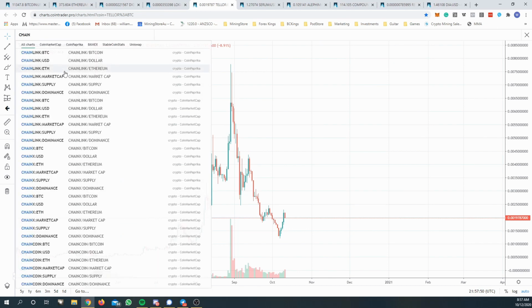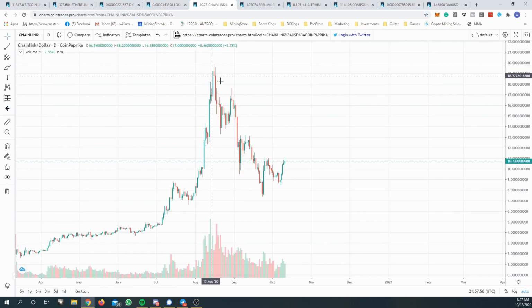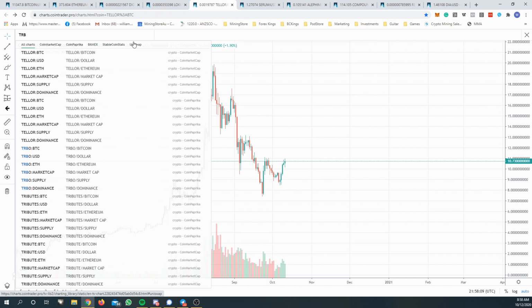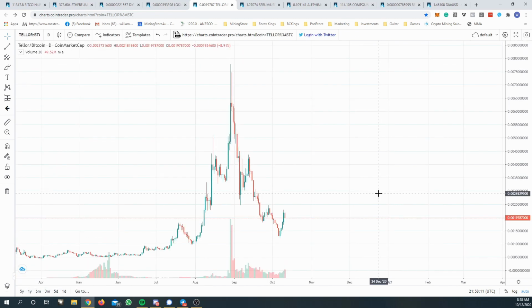So I do feel like a lot of the big price pull off for Tellor was largely just because Chainlink also had quite a big pull off, or it looks like Chainlink's recovering a bit better than Tellor itself, and so, probably fair so. I do think Chainlink is a better project than Tellor, if I'm completely honest. But nevertheless, we'll go back to TRB BTC and have a look at it.